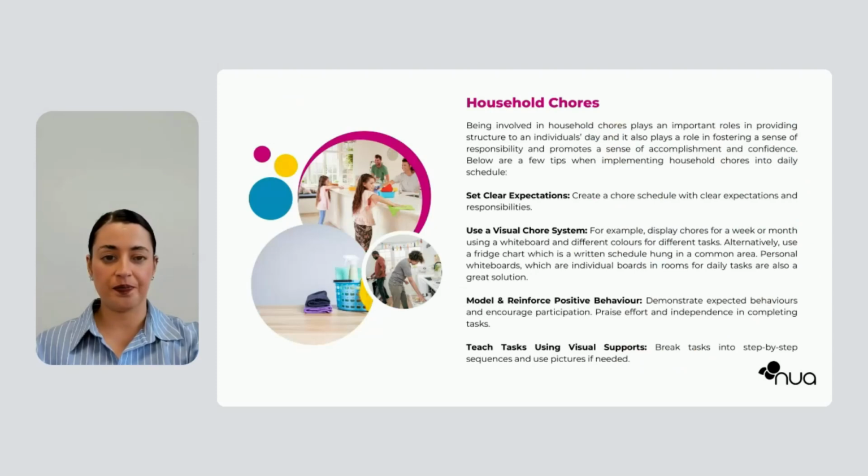Household chores. Being involved in household chores plays an important role in providing structure to an individual's day, and it also plays a role in fostering a sense of responsibility and promotes a sense of accomplishment and confidence. Below are a few tips when implementing household chores into a daily schedule. Set clear expectations. Create a chore schedule with clear expectations and responsibilities.